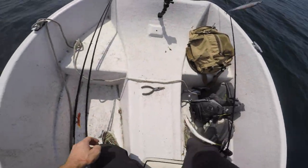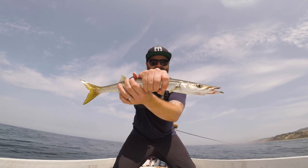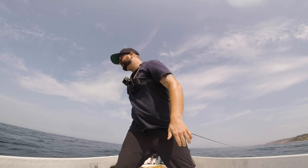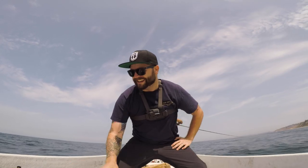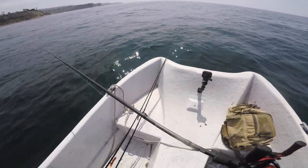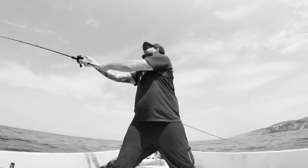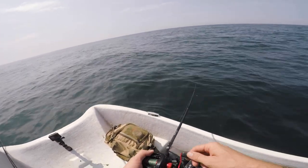There you go. About the same size as the other one, I guess. But cool, man, these things are slippery. I don't want to catch any more. I'm good. Oh God, so slimy. It's all over everything. Well, they're biting your jerk bait, so that should make you feel better.